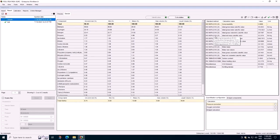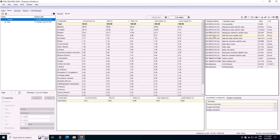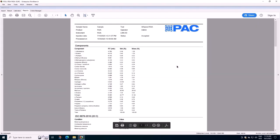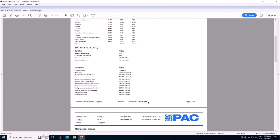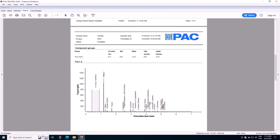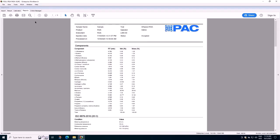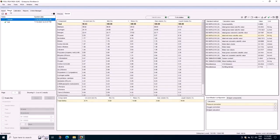In case you want to print the report, simply click on the print icon. It will load and set up the report as specified in the software. Here you basically see now the same result as in the Calculation tab as we've seen before. Surely this report can be further modified to the customer's liking. In the end, if the result is found correct by the customer, besides printing the report, we always still can transfer the results to a LIMS, which is included in the software.